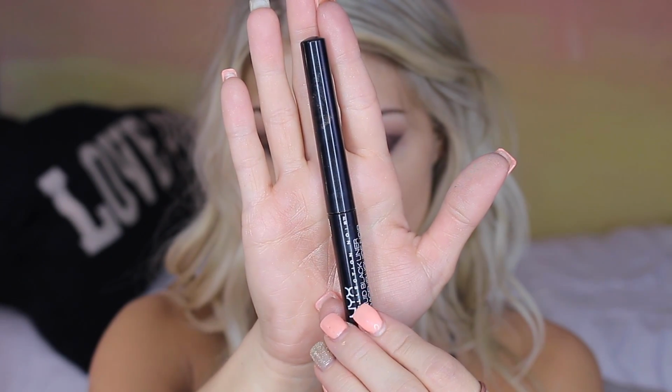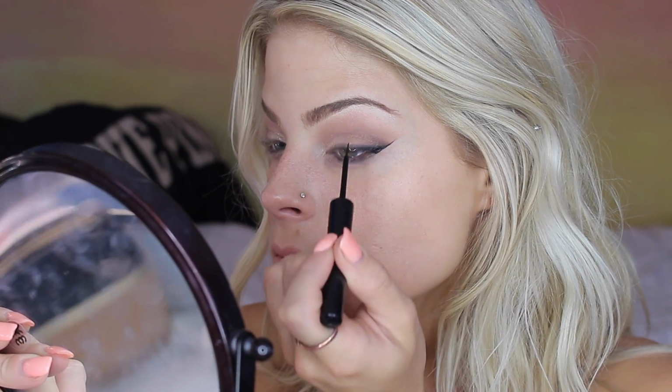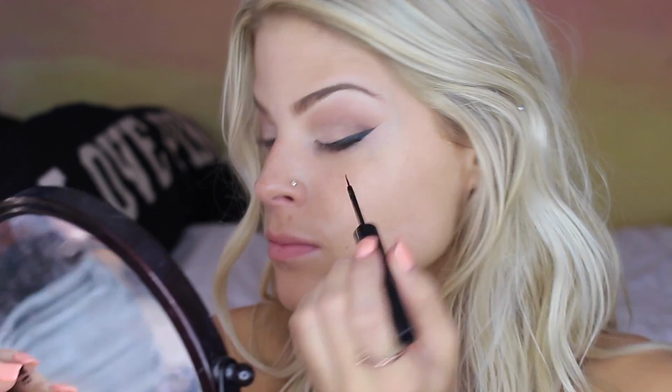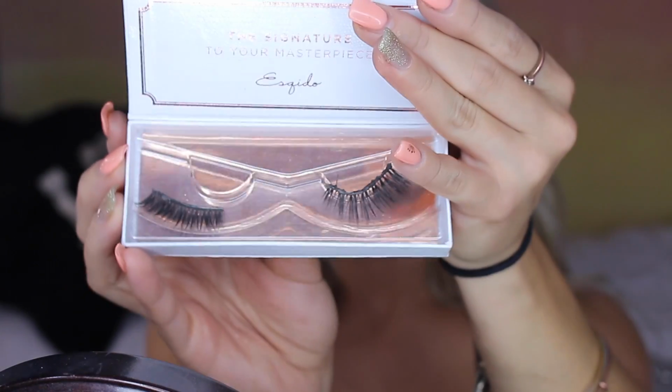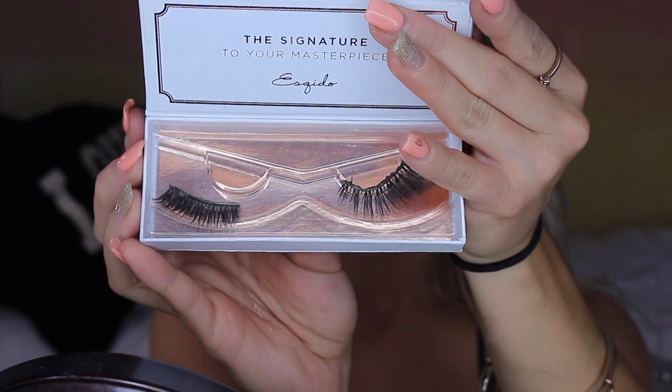For my eyeliner, I'm going in with NYX Black Noir Liquid Eyeliner, and I'm just going to create a pretty decent size wing with this. For mascara, I'm using Better Than Sex Too Faced mascara, and I'm going to apply some lashes. These are the Esquito lashes in the style Big City Nights. I've worn these several times and I love them.